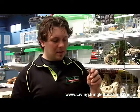The best way to keep them is a little heat mat underneath, or if you do have other reptiles, you can even keep a tank such as this on top of another one. Keep it just above where the light bulbs are, and the surface from the heat of one enclosure heats up their little tank as well. So it works really well.